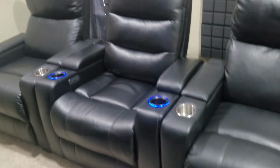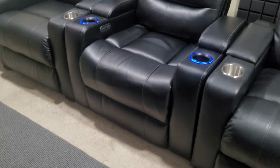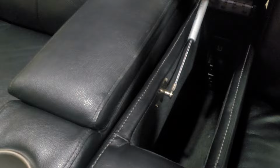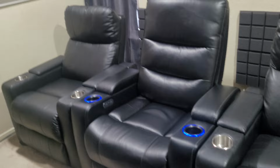And before I forget, I did add a third seat. So this one is a power recliner, and it's so comfortable, and it has, as you guys can see, LEDs on the cup holders, reclines, and it's very, very comfortable. I love it. It also has a USB charging station right in there. I don't know if you can see that. It's going to be a little hard to see, but another great buy, because I picked this seat up from Sam's, and it was on sale for $449. I think that was an excellent buy too.